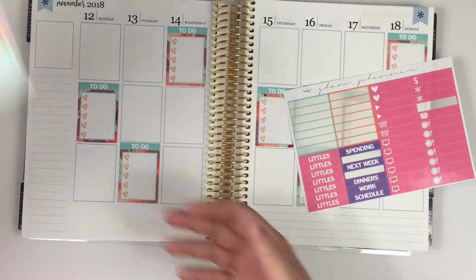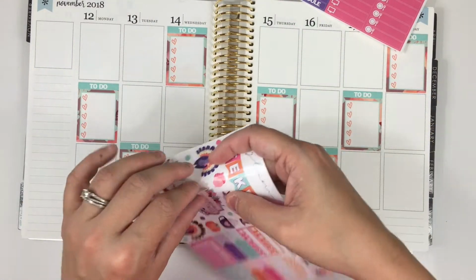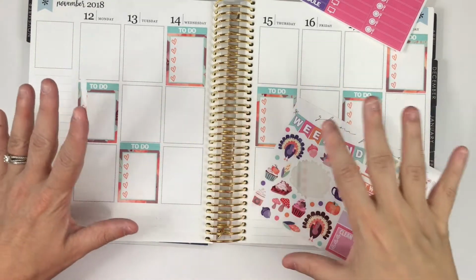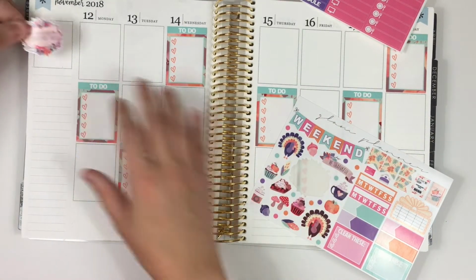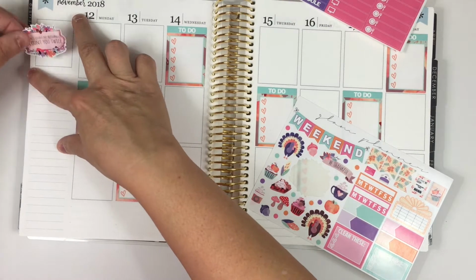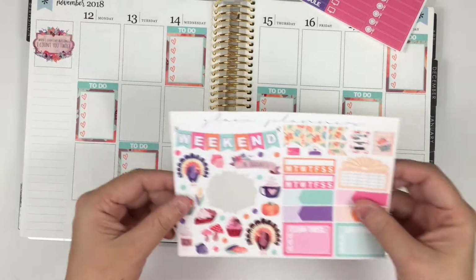Alright, I am jumping back in real quick because I forgot that I did this first between laying down the full heart checkboxes, the headers, and then the washi. I decided to use this deco to create the quote full box on the very top left here. Since I don't have any actual full boxes, I decided to use this larger sticker.